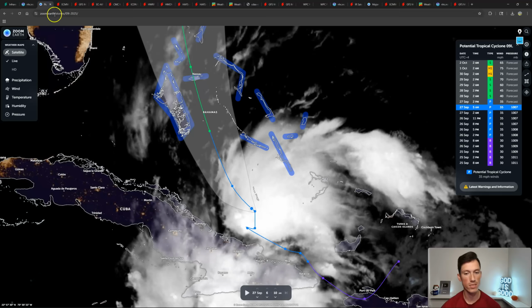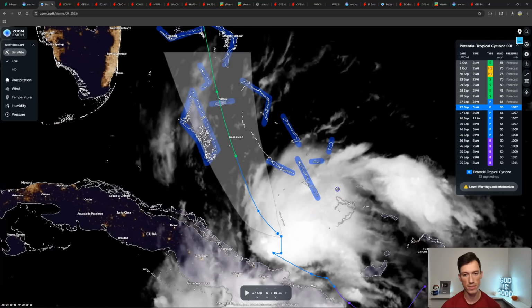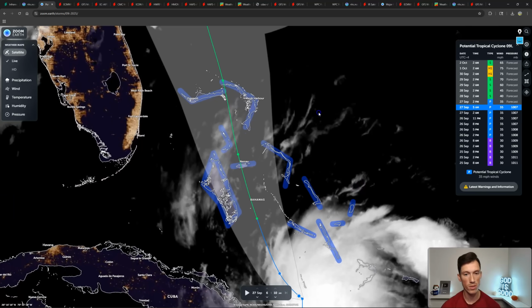Let's go over the latest from the National Hurricane Center with PTC-9, future Imelda. Right now, it's a 35 mile per hour system. All these little blue areas you see here are tropical storm warnings up for areas of the Bahamas. Some of the watches have been upgraded to warnings now in the northern Bahamas. It should become a tropical storm sometime tonight. It says 2 a.m. Sunday.